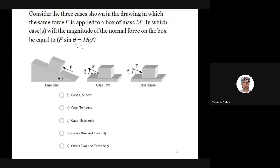So let's try it out. Case 1, we have force going up. We have mg going down. We have normal force here, which will be equal to mg cosine theta, or mg sine theta. So not this. So anything with case 1 is automatically wrong.